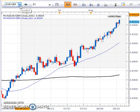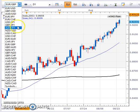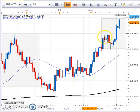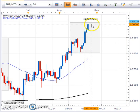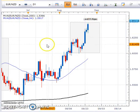Next one we'll look at is the Euro New Zealand. And there it is. Now this has not been nearly as long term as that euro pound trade, but as you can see, it has done almost as well. Very strong week. We hit a high of 477 pips, and that was after testing our entry point. So Euro New Zealand looking great. Maybe we get a pullback before we move higher.